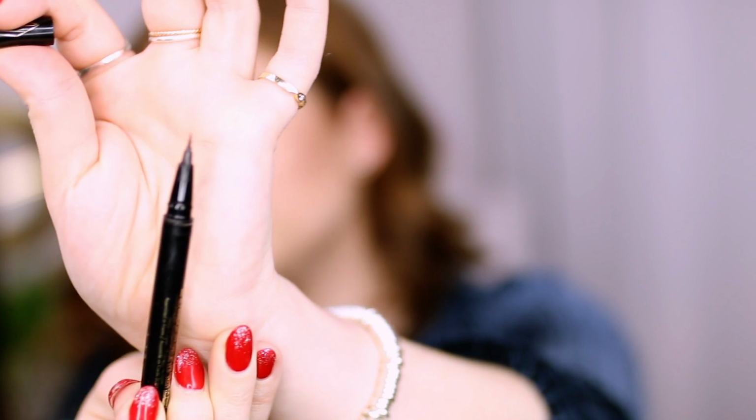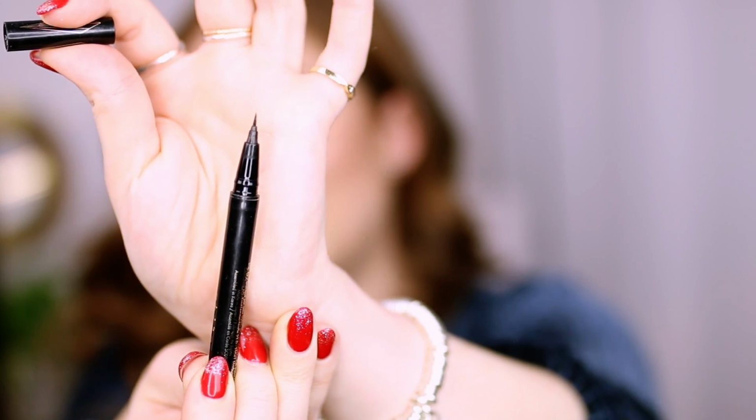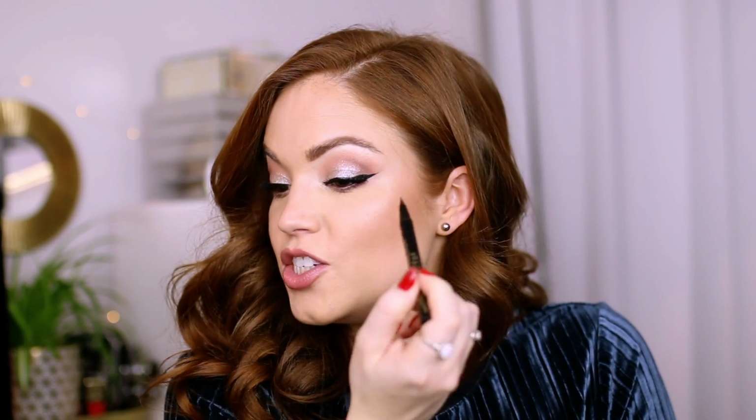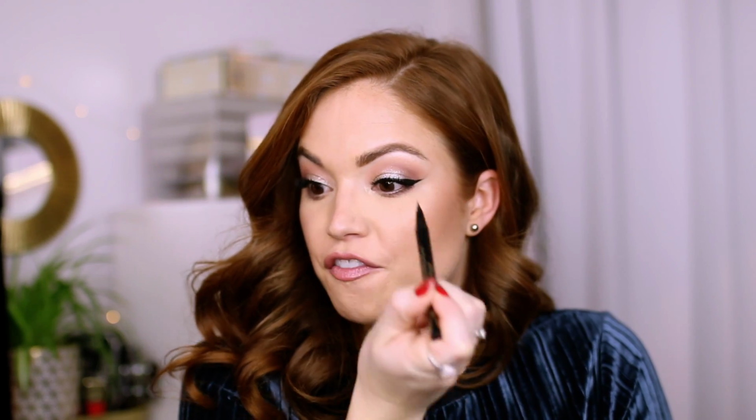Eyeliners, I have 2. I have a pencil and a liquid. So the liquid that launched this year, this is the Stila Stay All Day Waterproof Liquid Eyeliner in the micro tip. So if you can see that there, it has the tiniest tip, which I love because you can do any kind of flick. You can go in and fill anything in. You can layer it up. You can do it thicker. You can just go back in, but you can get the perfect flick that you've ever wanted, ever dreamed of with this thing. It is matte black.